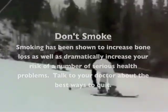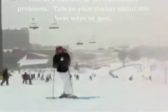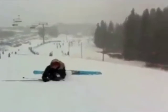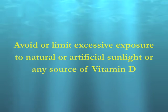Don't smoke. Smoking has been shown to increase bone loss as well as dramatically increase your risk of a number of serious health problems. Talk to your doctor about the best ways to quit. Avoid or limit excessive exposure to natural or artificial sunlight or any source of vitamin D.